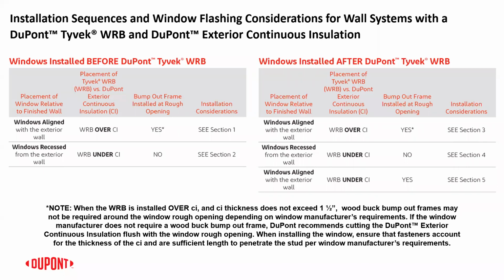So this right here is kind of a cheat sheet to figure out where's the placement of my window. Is it aligned, recess? Where's the placement of my WRB versus that continuous insulation? Do I have a bump out? And then here's a picture to look at it. And so on the job site, it may be a barrier of language. You might have people only understanding photos, or for people like me who just learn better visually. So we have that, and we'll go through those.